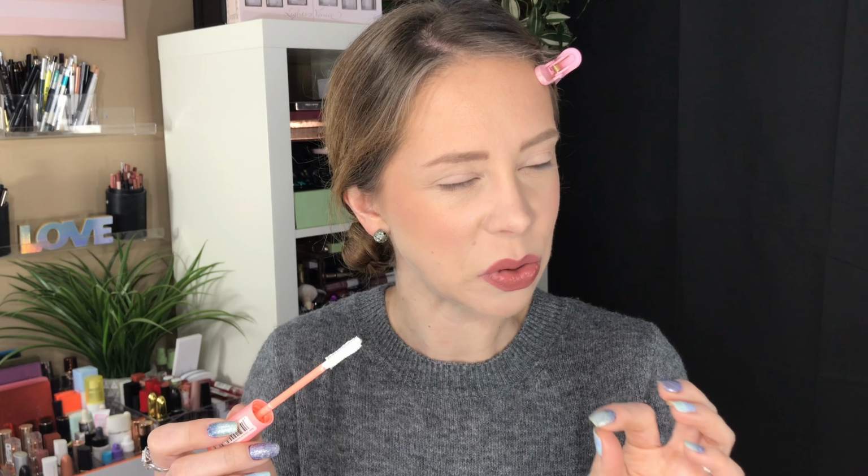as most of them are these days, although the Milani purple one is pretty good. And there's like a gray one that I saw somewhere. I don't know what brand it was, but I am curious to try that one as well. If anyone knows what the gray lash primer is that came out recently, please let me know down below so I can find it.